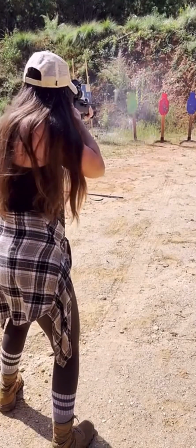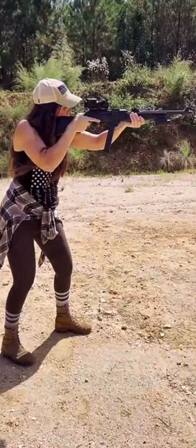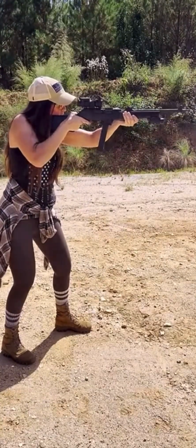My dad and I both love the Ruger PC Carbine for pistol caliber carbine competitions. It's lightweight, easy to use, chambered in 9mm, and one of my favorite features about this gun, it's a takedown.